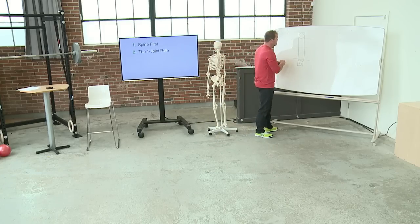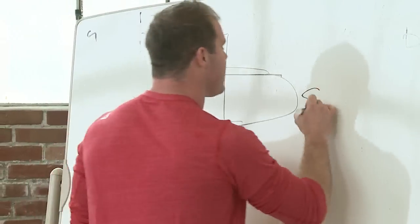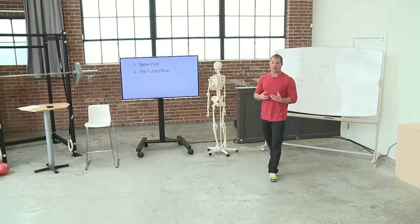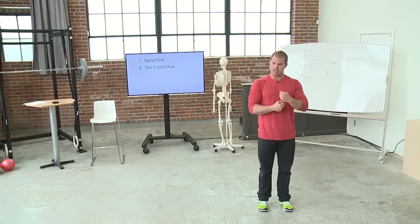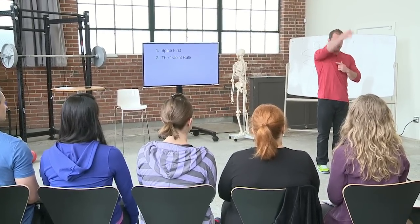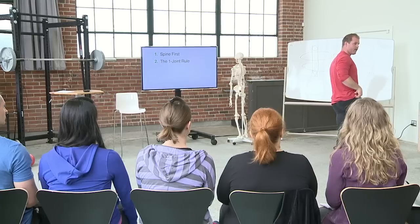So the one joint rule is this: the only place where I should see massive amounts of flexion or extension is in the shoulder and the hip. Oh, that's easy. And what it really does is allow me to simplify a lot of the complex movement that I undergo. How do I break it down to its most fundamental constituents? It's a minimal number of moving parts. If I'm organized around the spine, the only places where I should see large motions are in the shoulders, full flexion, full extension, and in the hip, full flexion, full extension.